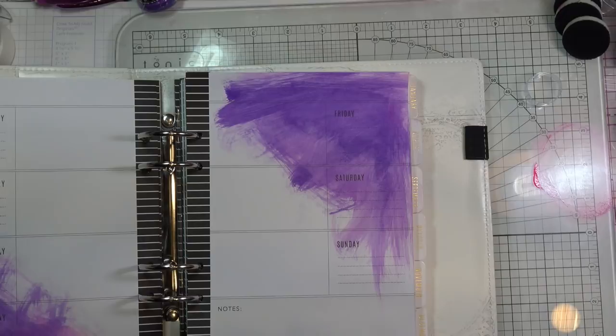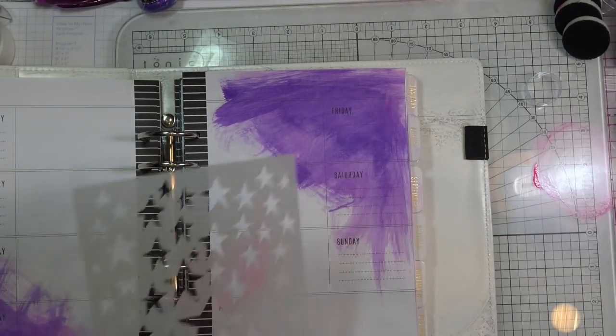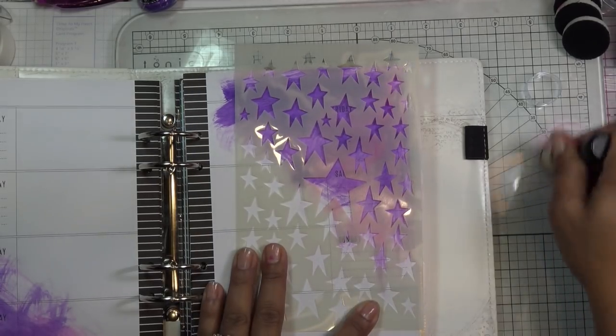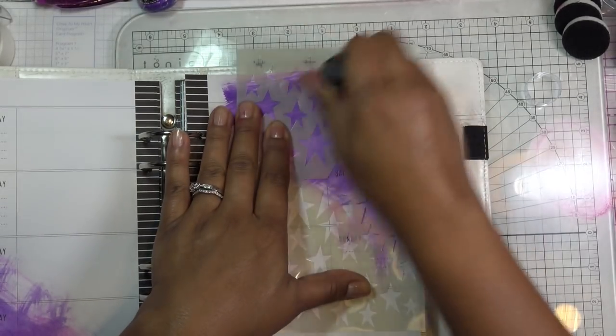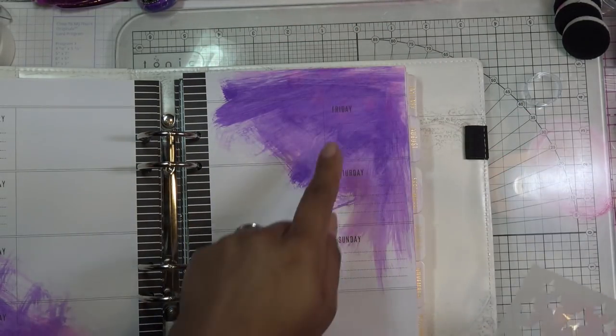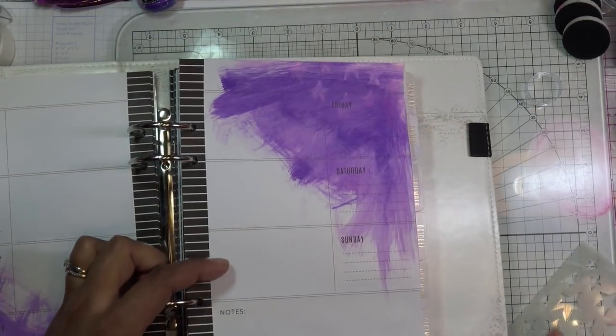But, let's go to the next page. Ooh, this one's going to be tougher because this is very, very pink, purple. Do I want to stay with the stars? I guess so. Let's see if I can get this one going a little more. Even though... Oh yeah, you can still see them. Here.